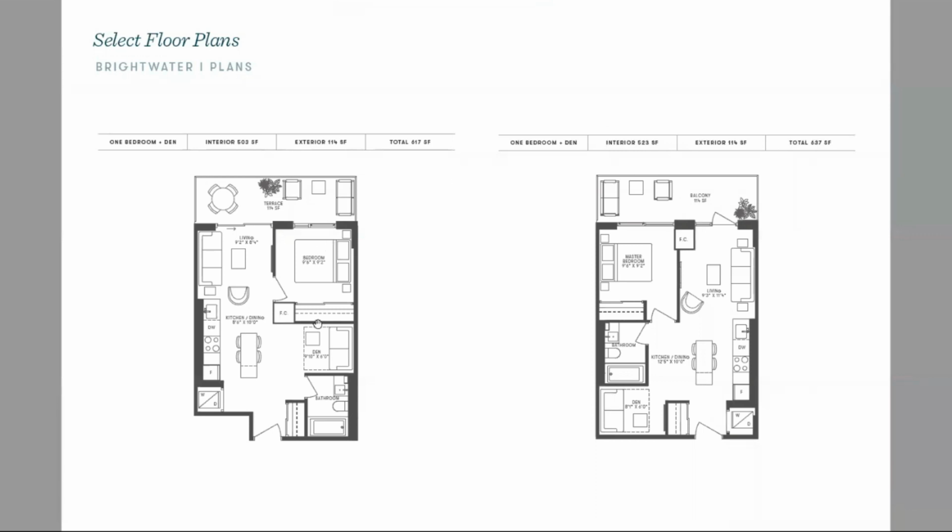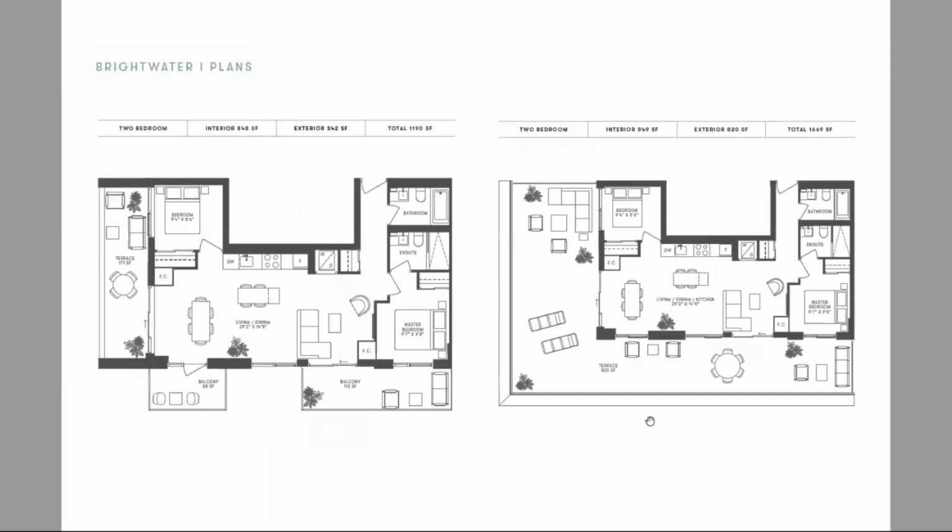Looking at the 1+ den layouts, the dens are great, especially in this post-COVID world, or living in this COVID world. The dens offer a great secondary working space, or if you have friends or family staying over, it can be a secondary sleeping area as well. But here are some of the larger 2-bedroom layouts.